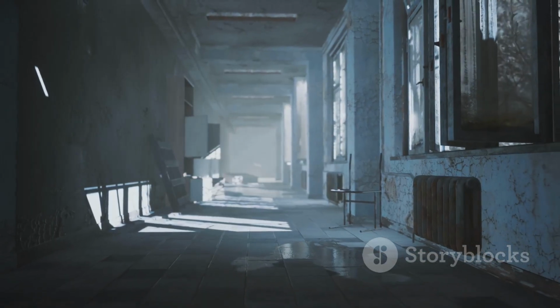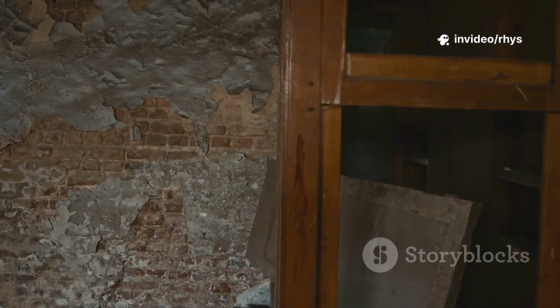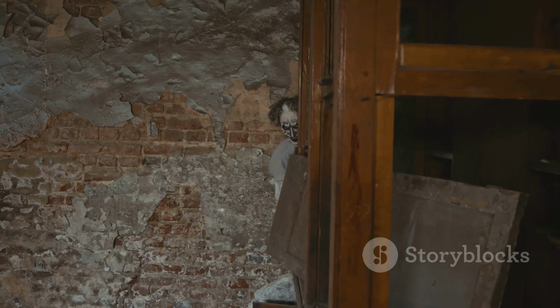Others claim to have heard the sound of a baby crying, or have seen strange lights moving up and down the staircase. It is a heartbreaking tale that adds to the homestead's sorrowful atmosphere. Many visitors feel a deep sense of unease in this part of the house, believing the tragic event left a permanent mark on the building.